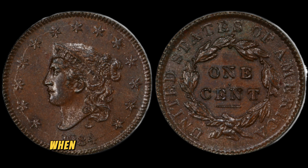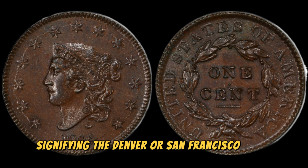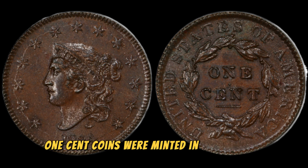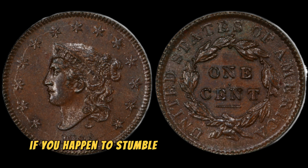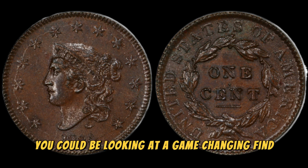Another important factor when determining the value of your coin is the mint mark. While many coins of this era didn't have mint marks, finding one with a distinct D or S mint mark, signifying the Denver or San Francisco mints, could substantially increase its value. Though most 1834 Liberty 1-cent coins were minted in Philadelphia, where no mint mark was used, certain rare variations exist. If you happen to stumble upon one of these rare marked variations, you could be looking at a game-changing find.